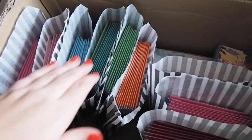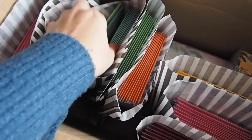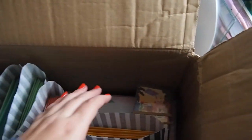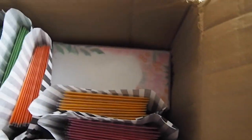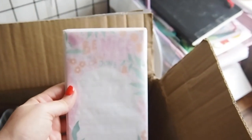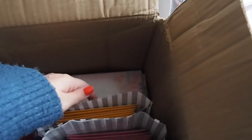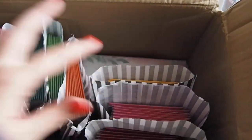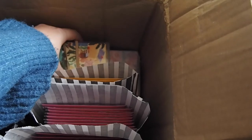Packing up some bits today for my market I've got in December, so it's all of my greetings cards in their little cellophane things. I don't usually wrap in cellophane, but in case it rains, I need them to be protected. And then these are my list pads, all packaged up. I'm currently just trying to get through doing all my little greetings cards, and then I'll move on to prints, which is going to be one hell of a job. But yeah, I thought I'd just show you that.